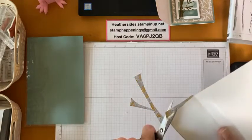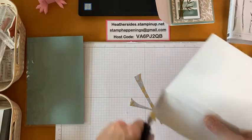So now I just trim around the excess. There we go.